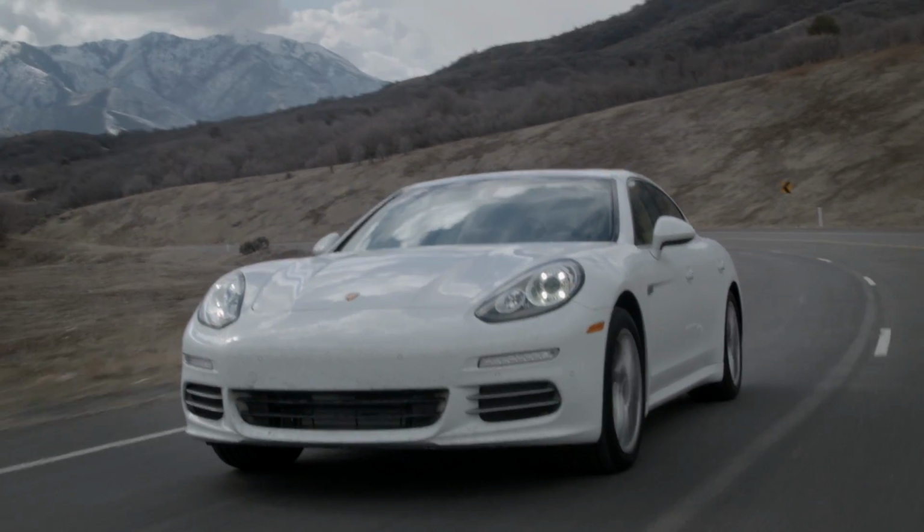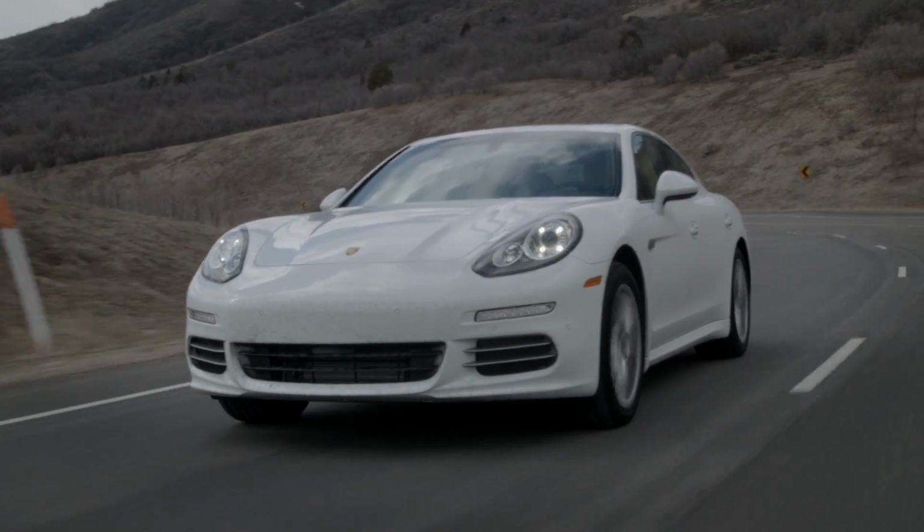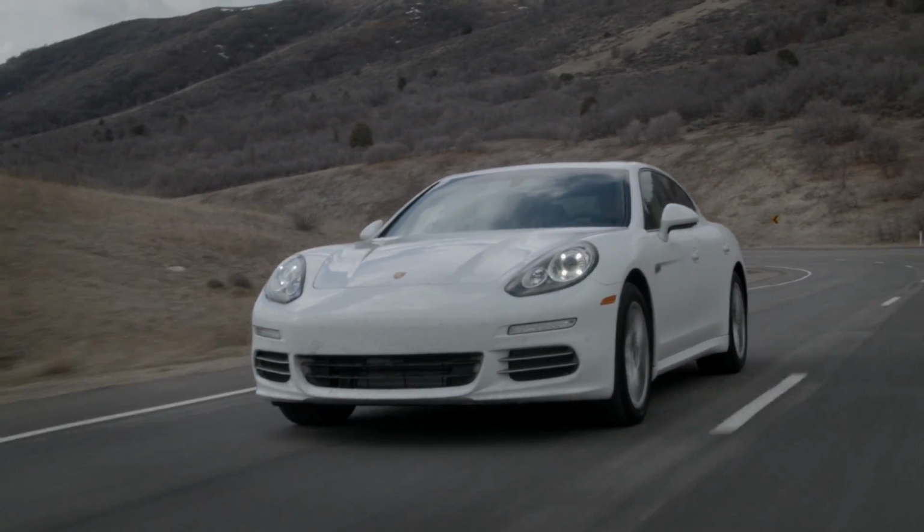And yet, as good as it is and as good as it feels, it doesn't feel like $95,000. The thing the Panamera does really well is it feels like an event. It feels like you really did do that thing that you're told is not supposed to happen. You went and bought a sensible, that's debatable I realize, family car that feels like a sports car.